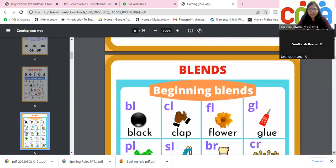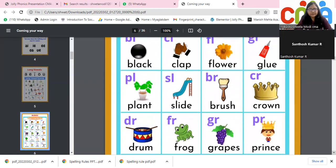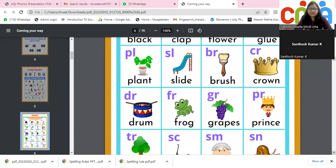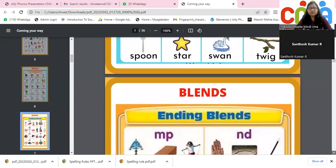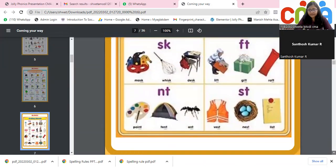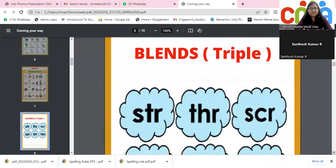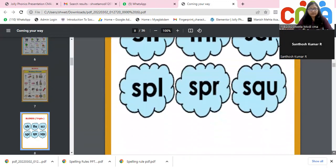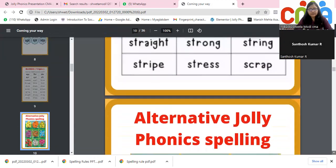Now this is beginning blend, initial blend, bl, cl, fl, gl, pl, sl, br, cr, dr, fr, gr, pr. Two consonants in the beginning are called initial consonants, okay? And if two consonants are at the end of the word, they're called final consonants, okay? There can be triple blends like str, when you have three consonants together, okay? All these are the examples of three consonants together.